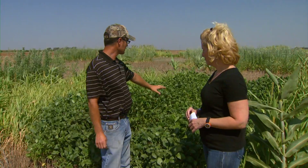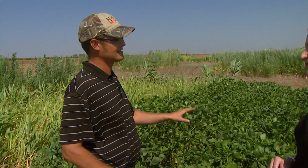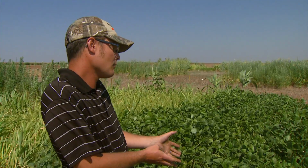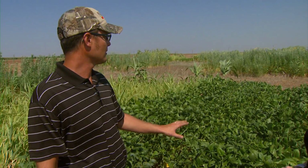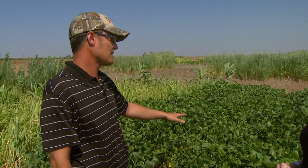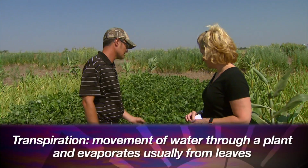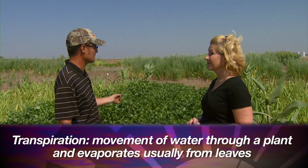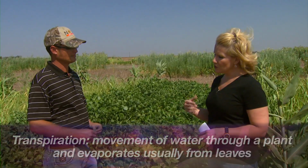Because right here you look at this, very little water is evaporating from this plot. Now the same, if not a little bit more water, is being extracted from the soil in this plot versus just a fallow area, but there's no evaporation. And to me, evaporation is wasted water, where here it's transpiration. It's coming through the plant leaf and making nitrogen for us, or biomass in the case of the grasses. Let's go look at where you've added canola in the mix too.